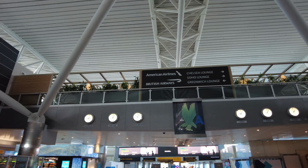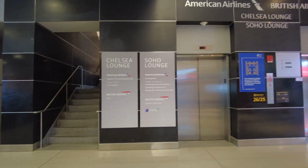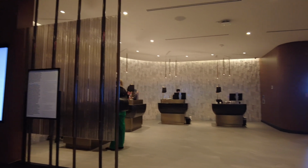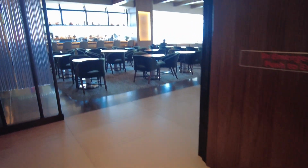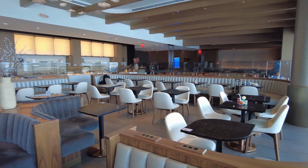Now, on to the next. Back down where we started, but this time we're turning right. Up the stairs or elevator, you'll find the entrances for both the Soho and Chelsea lounges. We'll start with Soho, which is the lounge for those with oneworld Emerald status. This opens up into one large room, which is the bulk of the lounge.